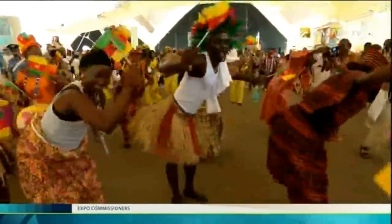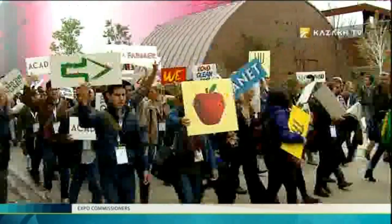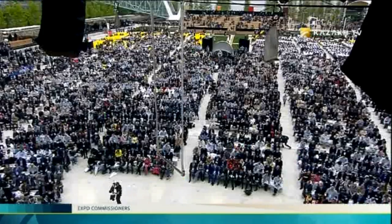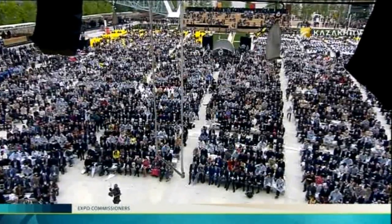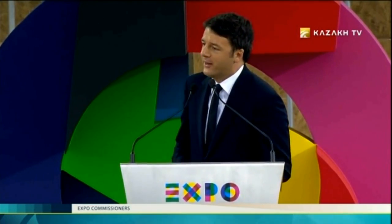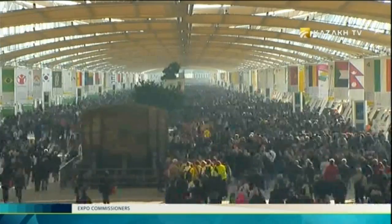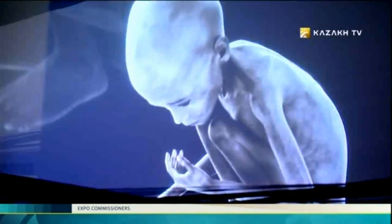Italy hosted the World's Fair in 2015. The main theme of the Expo Milano was Feeding the Planet, Energy for Life, encompassing technology, innovation, culture, traditions, and creativity related to sustainable and energy-efficient food production. The Italian officials are positive that Astana has all it needs to ensure this year's Expo becomes as successful as the Expo Milano.